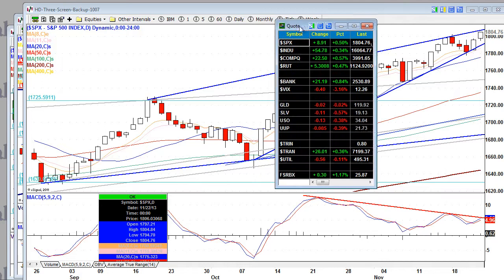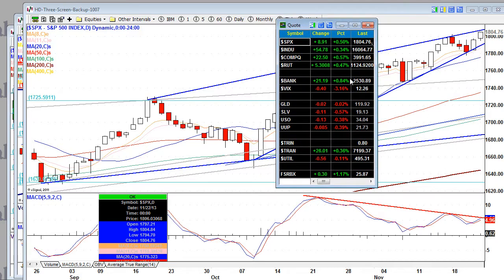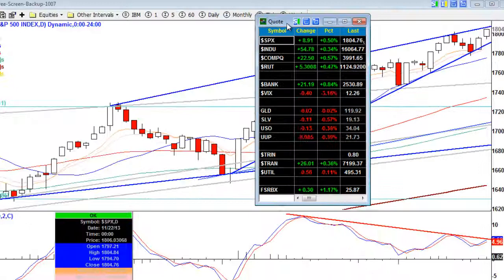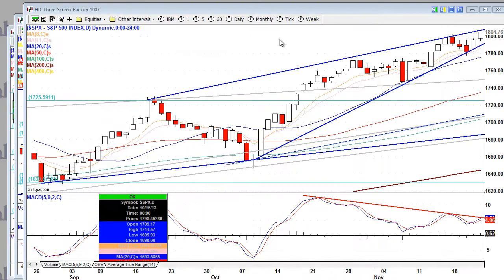Anyway, on Friday, we ended the day in bullish territory overall, with confirmation of the financials doing well. Precious metals still under significant pressure, but the first time the SPX has ever been over 1800. Boom! And we remain over 16,000 on the Dow. The markets are incredibly strong.